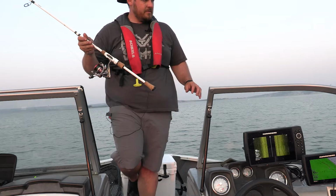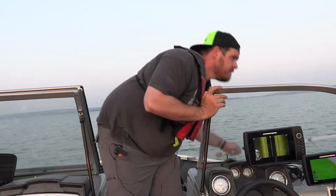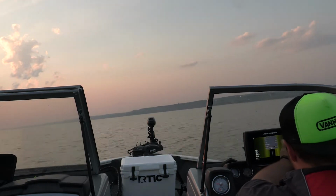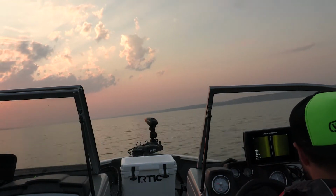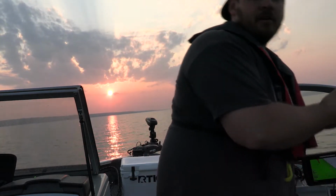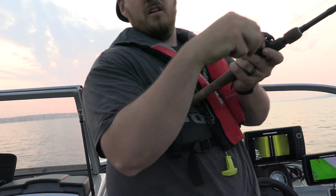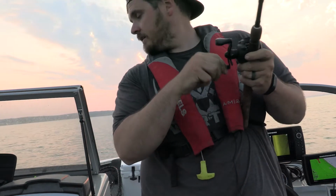All right, well, the fish obviously moved off of this spot, so I am going to just idle around and try to see if I can find them on side imaging. Just pulling a crankbait behind me, trying to find fish, and I got a good one. Oh yeah, buddy.